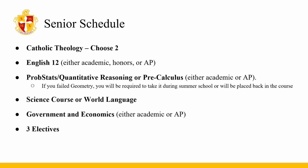Your senior schedule will include 2 Catholic theology classes, an English class, either academic, honors, or AP, a math class. If you have completed and passed Algebra 1, Algebra 2, and Geometry, you may choose Prob Stats and Quantitative Reasoning, academic or AP, or Pre-Calculus, academic or AP, a science or world language class.